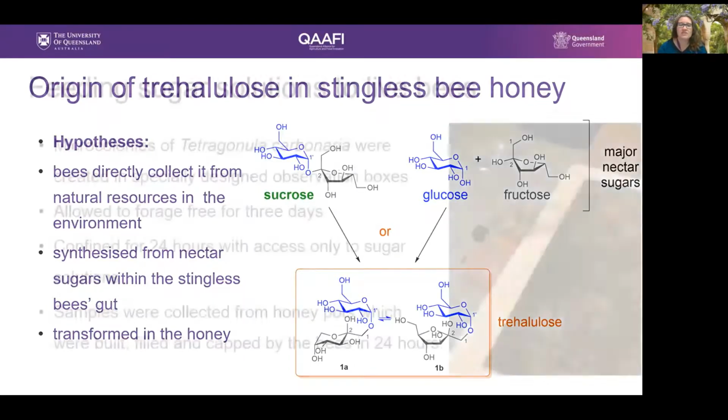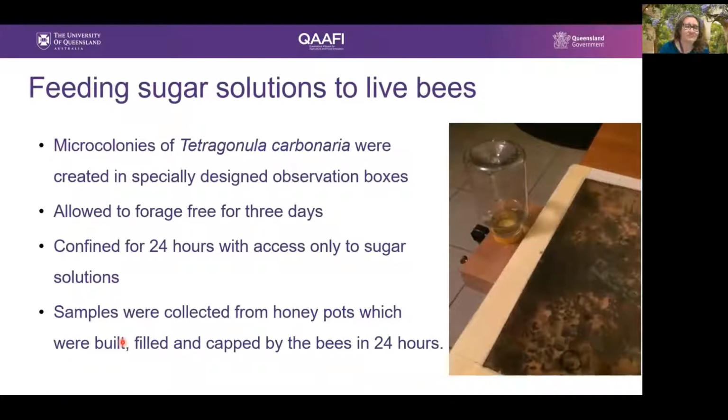So we wanted to do some feeding experiments, and we made some microcolonies of the Australian species Tetragonula carbonaria and allowed the bees to settle in their new home by allowing them to forage free for 3 days. And then we confined them for 24 hours with access to only sugar solutions instead of nectar. We could then look through this perspex window to see which pots were filled, and those were the honey samples that we collected.